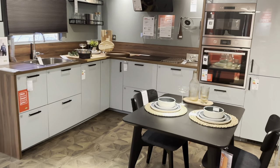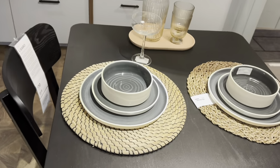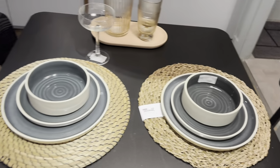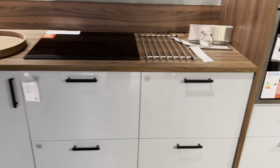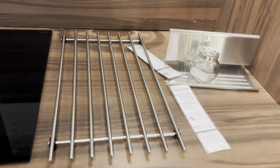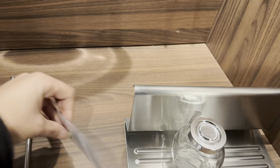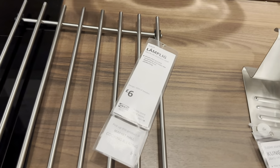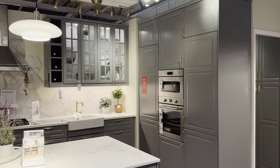Some more kitchens. So IKEA also does kitchens. There's actually a board that I recorded and I tried to make sure that I was in focus for you guys so you could just get more information. I've actually got this rack. It's so good for when you don't want to put something hot onto your actual worktop. It's for £6 and honestly I've had it for years and it still looks brand new.